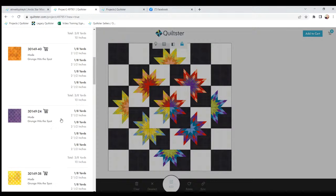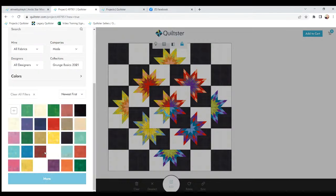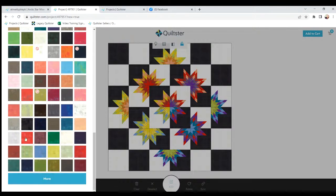So now I can go back on the solids and I can switch out the solids. So I'm going to find my red and then I'm going to go switch the collection. See, grunge basics. And I want to choose a shade of red that's a few shades off from the one that I already picked. So that way I still see a little bit of contrast in those. So I'm going to load some options here before I make my final decision. And I think I'm going to choose this one here.